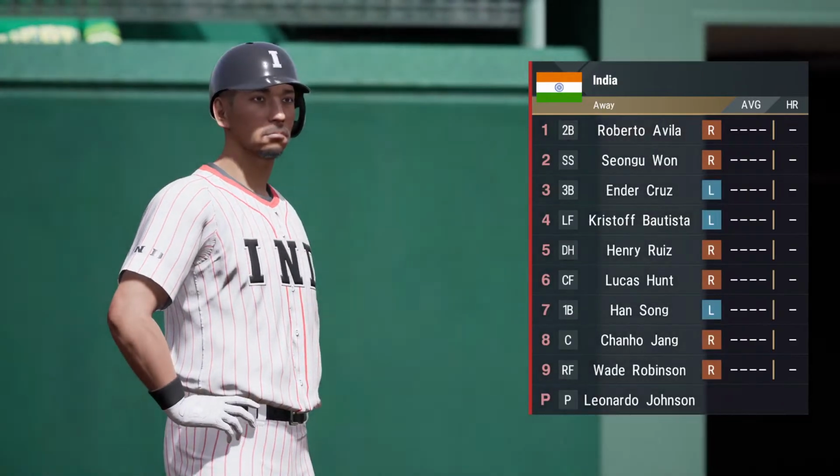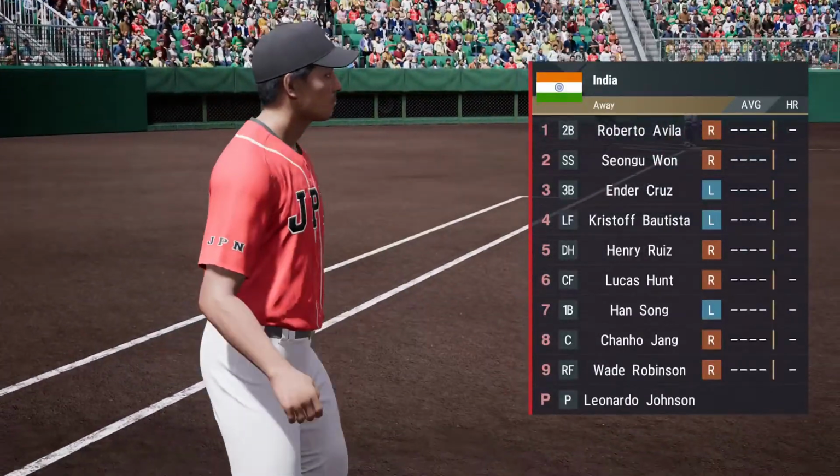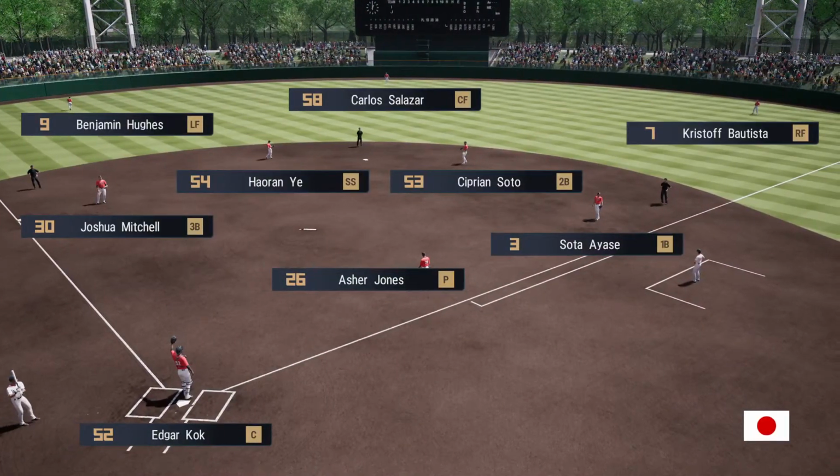Facing off against India. Beautiful weather today, a perfect day for baseball. We're just about to get underway. Good afternoon, everybody. I'm Josh Lewin, and I'll be the commentator for today's game.